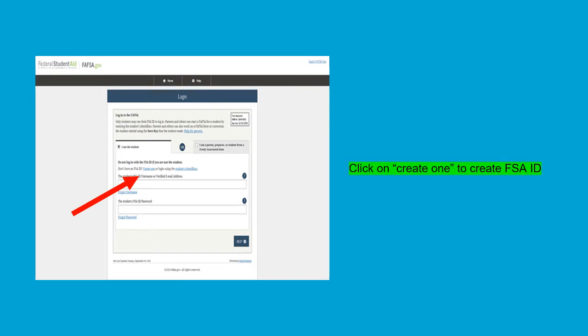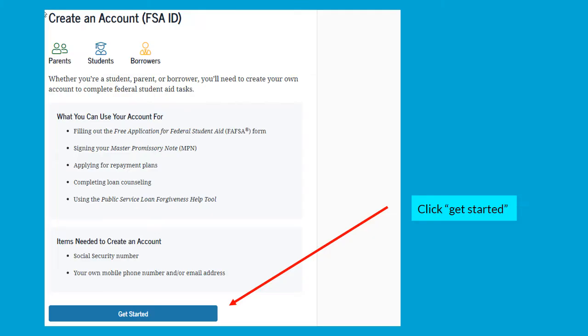If you have not created an FSA ID yet, which is required for all students as well as one parent, please go ahead and click on Create One to get started on creating an FSA ID. To create an FSA ID, you would just click on Get Started.